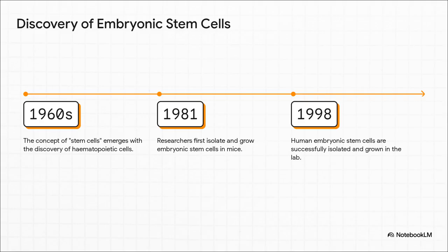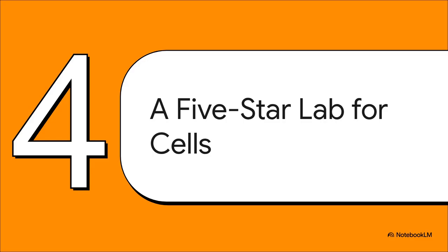And that just opened up a whole new universe of possibilities. But here's the thing. You can't just grow these cells anywhere. They are incredibly sensitive. They need a super specialized, meticulously controlled environment. We're talking about a 5-star hotel for cells, with round-the-clock room service.